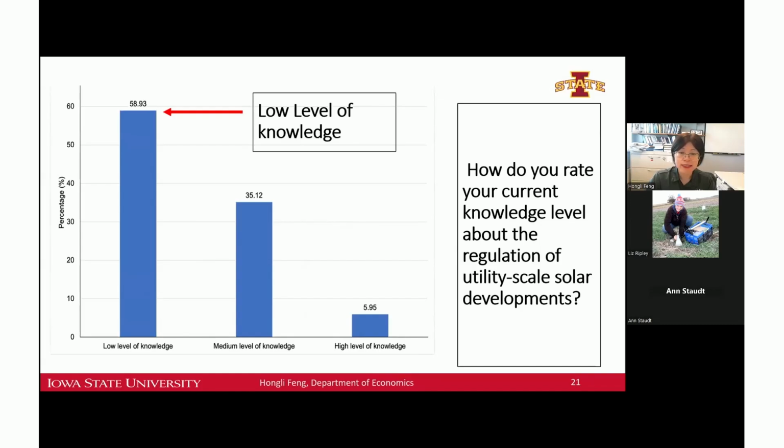We also asked public officials, how do you rate your current knowledge level about the regulation of utility-scale solar development? Again, interestingly, about 59% of public officials responded that they had a low level of knowledge. This seemed to be a recurring theme in our survey, that people, both public officials and the general population, didn't seem to think that they know the topic enough to answer some of our questions.